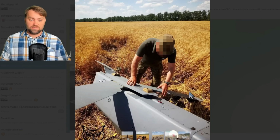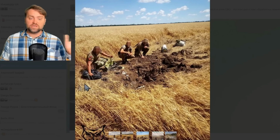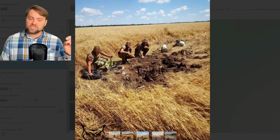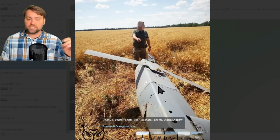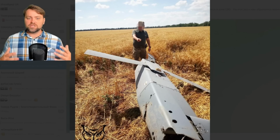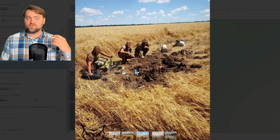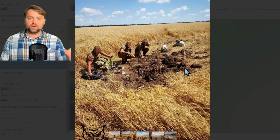As you can see, definitely it is the Storm Shadow. It hit the ground and separated into different pieces. This is probably the warhead itself. Russia claimed that they shot down this cruise missile, however, I don't see any kind of shrapnel signs on the rocket itself. Probably it was just a malfunction of this particular unit. So I don't really think that Russia was able to shoot down the Storm Shadow cruise missile.